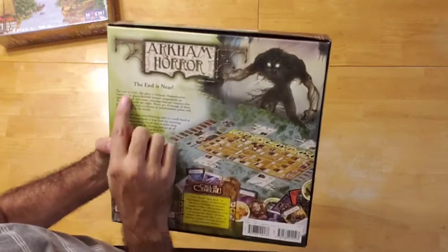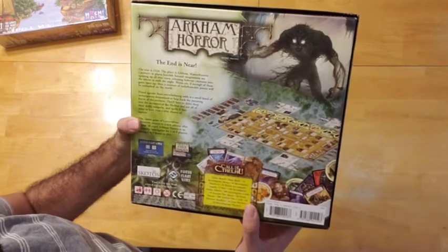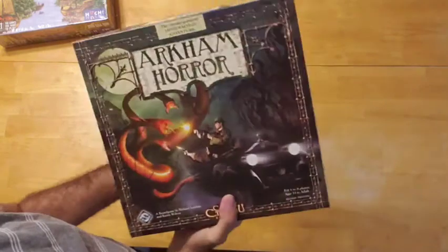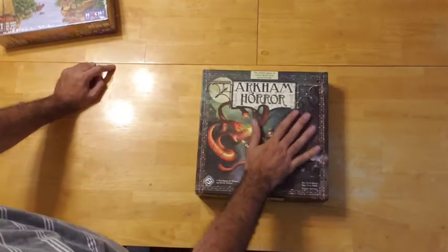So, the end is near. The year is 1926. The place is Arkham, Massachusetts. Gateways to places horrible beyond imagination are opening up all over the town, releasing hideous creatures into the streets to stalk the night.